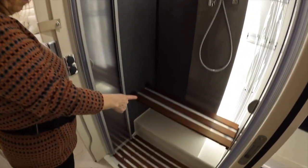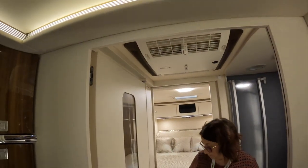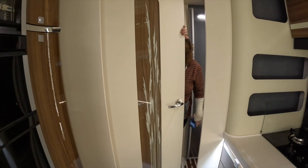Oh, a shower. Bench to sit in. That's a big shower as well. A big, massive, wide shower. And aircon up the top. These are nice little touches, look. Separation door. Come on in. Hey, all right. How you doing?